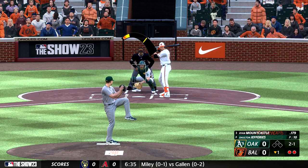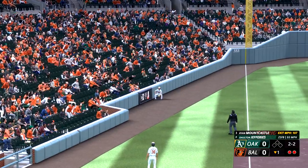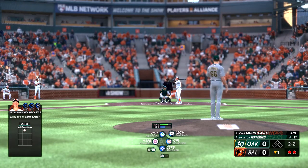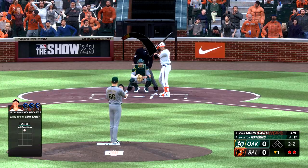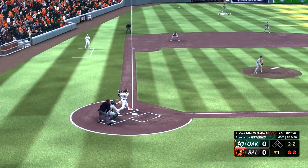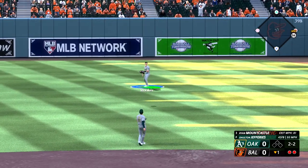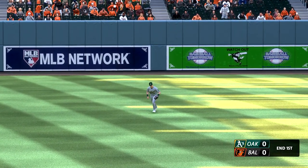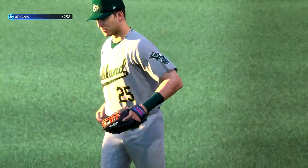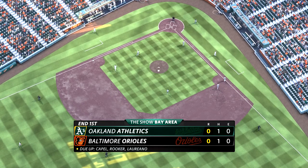One now. And fouled off. A little early on that fastball. I'm sure the pitcher is taking a note. Look for an off-speed pitch on this next one. Popped in the air, left field. Rooker brings it in for the third out. We've played an inning. No score.